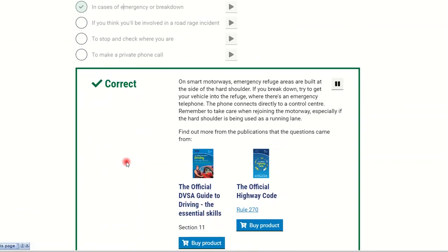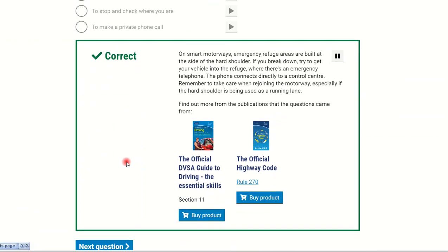On smart motorways, emergency refuge areas are built at the side of the hard shoulder. If you break down, try to get your vehicle into the refuge, where there's an emergency telephone. The phone connects directly to a control center. Remember to take care when rejoining the motorway, especially if the hard shoulder is being used as a running lane.